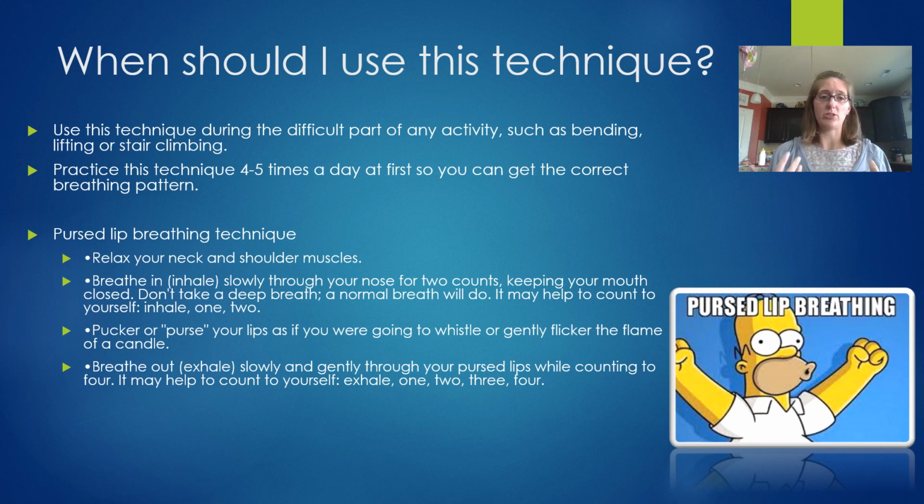So relax your shoulders and neck, take a nice deep breath in through the nose, and then slowly exhale it out through the mouth. So in through the nose and then out.